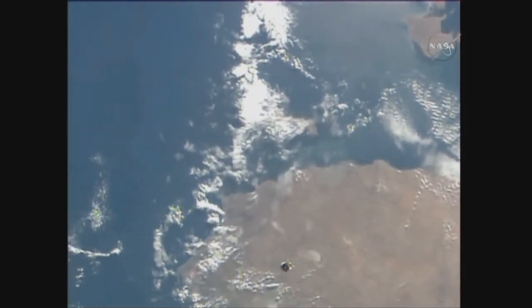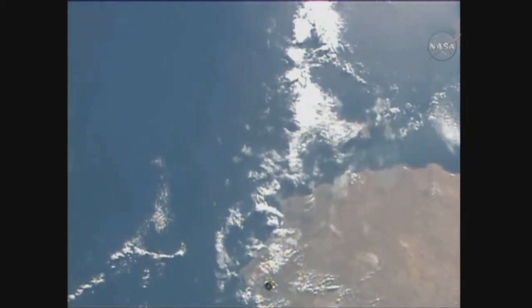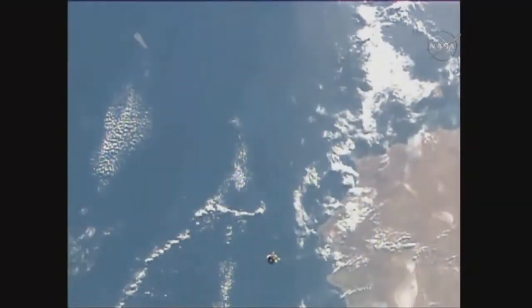Copy. The automated approach of the new Progress 62 cargo ship is rock solid under the Kors automated rendezvous system as it continues to close in for its docking to the International Space Station.